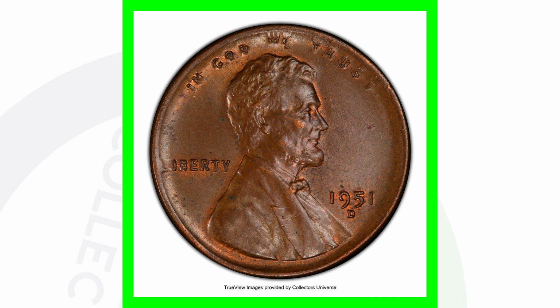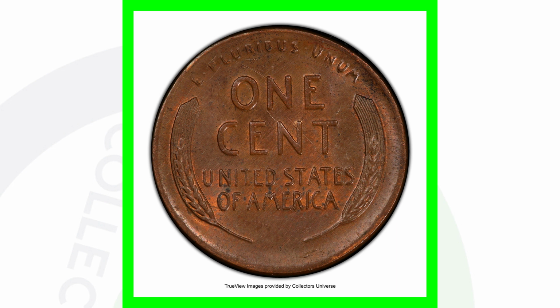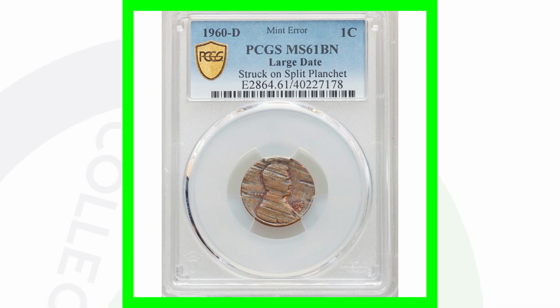Now this coin only sold for around $45, so not really worth having graded. By the time you consider the price of grading and shipping and things like that, not really worth grading this coin. You can see that broad strike around the rim of the coin. You'll really see it there on the letters. But this isn't a very extreme broad strike, pretty minor there. $45 for that coin.